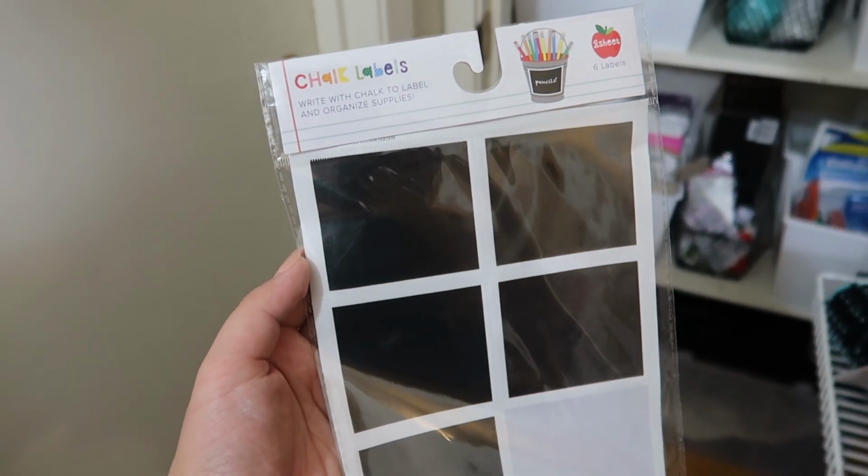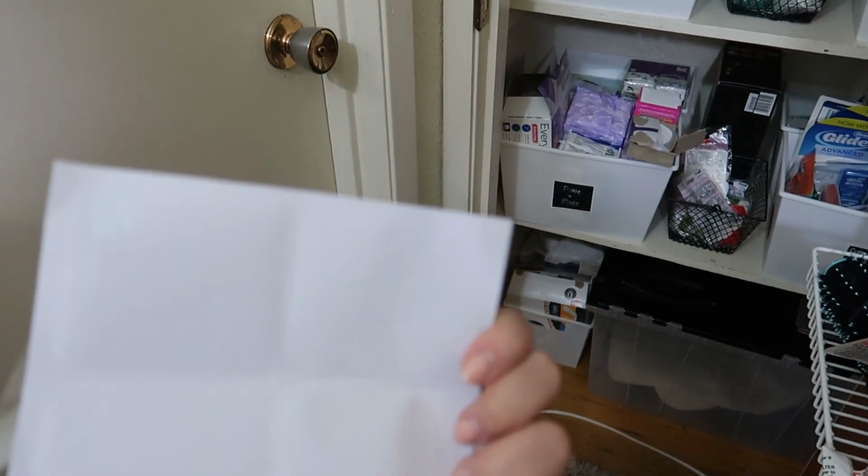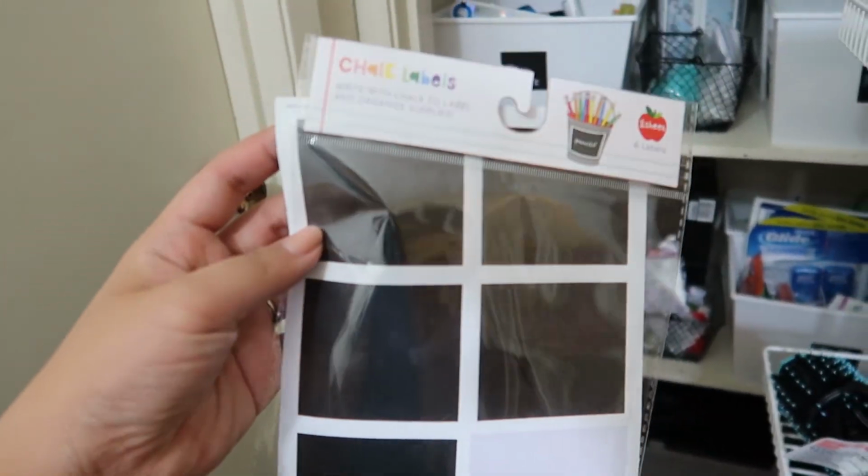So this is the chalk label that I used. I got it at a dollar spot in Target for just $1, and you get 6 labels.